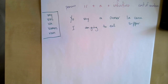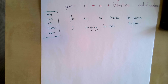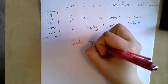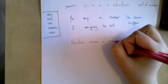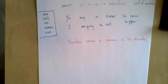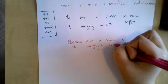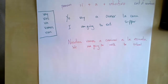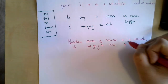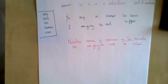So if our sentence was, we are going to walk to school, you could say, nosotros vamos a caminar a la escuela. Right? So we've got we are going to walk to school. And remember, things don't translate perfectly in English and Spanish, so does it always match up 100%? No. So that's why we've got things like a and la, where a means to, right? School, the school, right? It's not a perfect match because it's a different language.